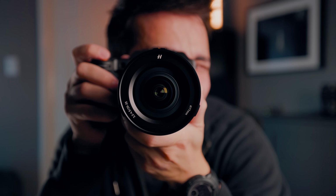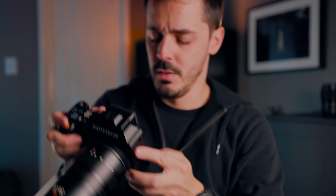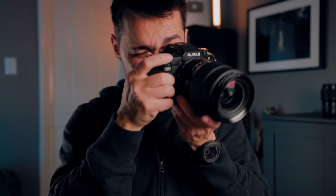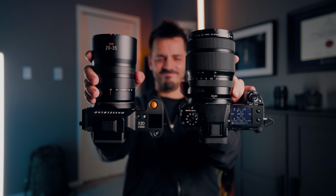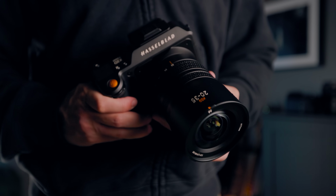Oh, battery's low. I will say the viewfinder is insanely bright. That is probably brighter than my Canon. Is it brighter than the Fuji? Which one's brighter? I am super excited to test the Hasselblad X2D and really see what this camera is capable of and what the photos look like.